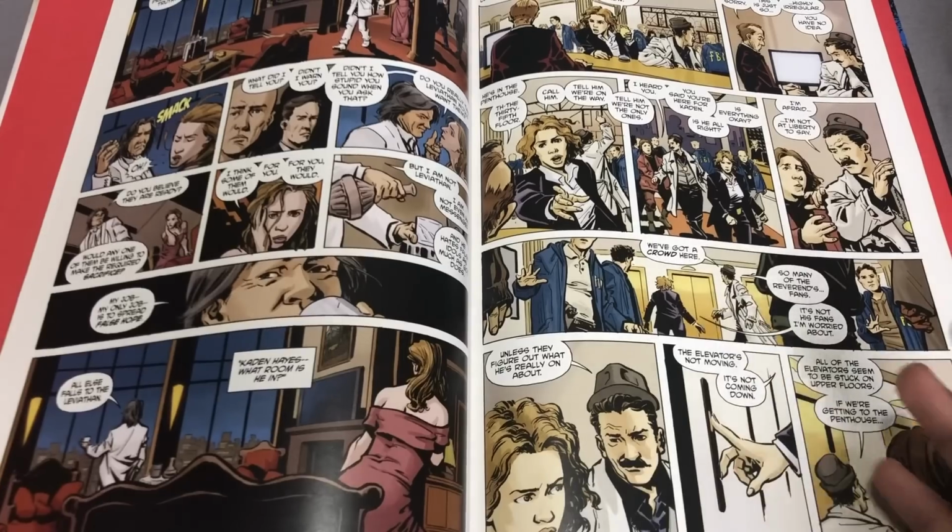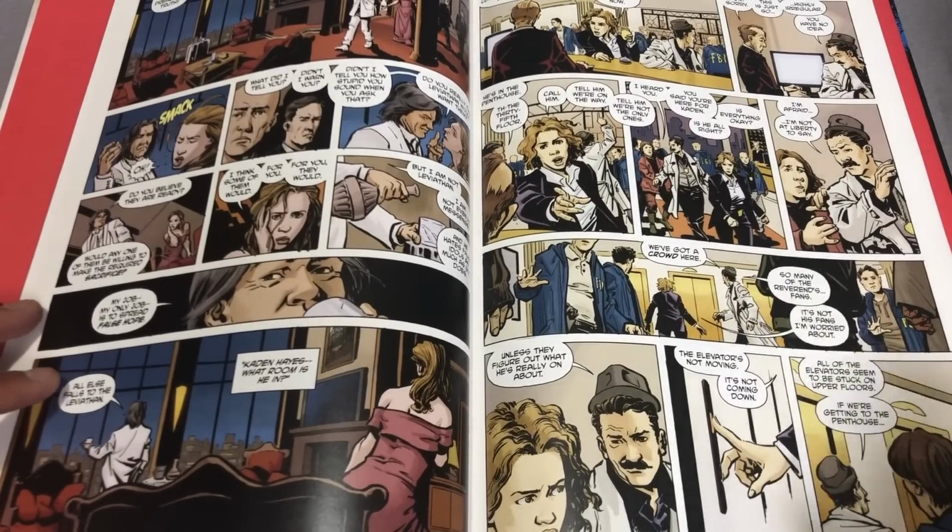So, yeah, it's a great story. I really enjoyed it. I never have read this. This is a hardcover available from Aftershock.